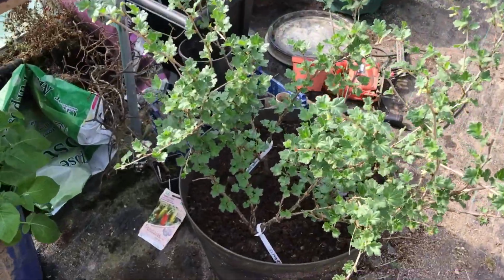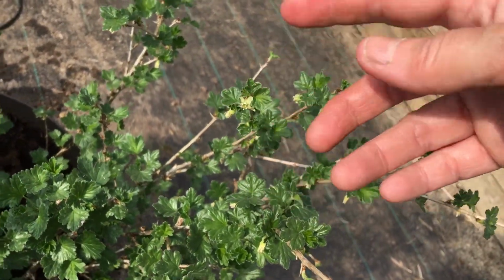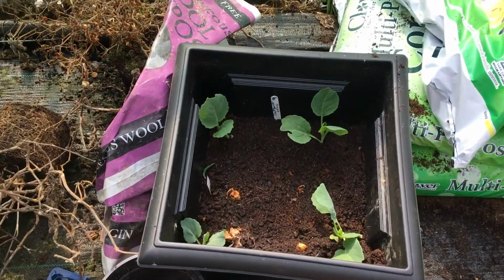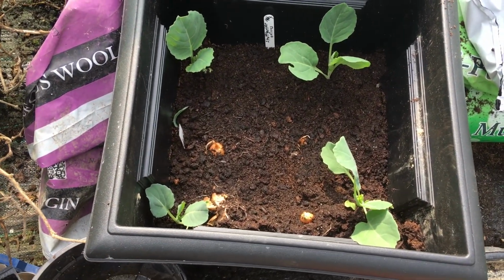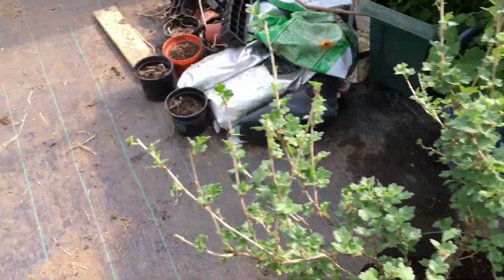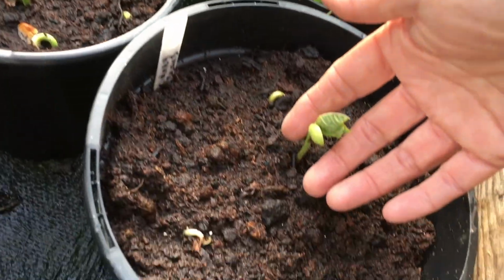My goosegogs or gooseberries are doing okay. They've also got flowers on them, so they will be fruiting at some point. This one over here is a tub. It's actually got onions and cabbages in them, so that they'll be going outside at some point. I'm really excited to see that my kidney beans are coming up.